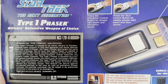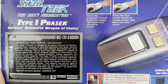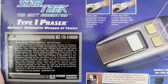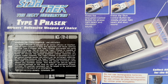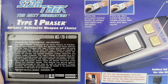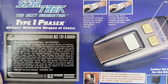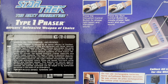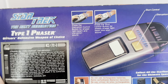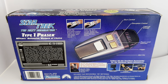The Type 1 phaser is powered by a single cerium chrylide power cell, which can be recharged indefinitely. As a safety measure, the Type 1 phaser incorporates an interlock code processor, which limits the power functions while on board any Starfleet vessel. This feature can secure against accidental damage to the ship as well as premature phaser overload. An override command can be keyed in by authorized personnel in the event of an emergency. Further access denied, terminal off. Okay, so that's basically how the phaser works and how it came into existence in Star Trek The Next Generation.